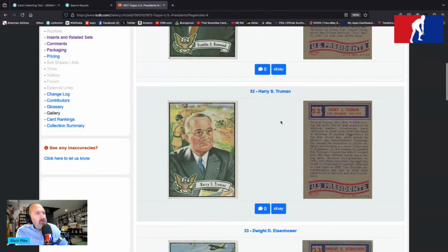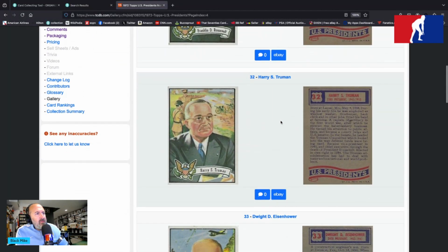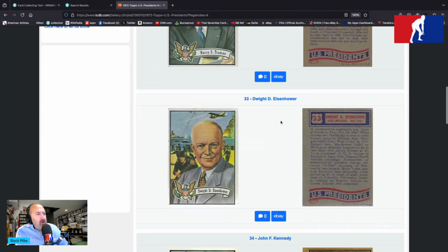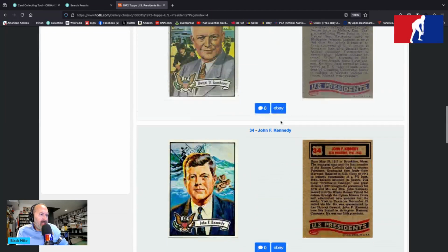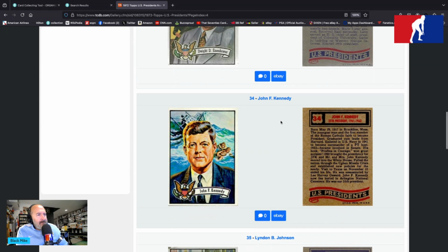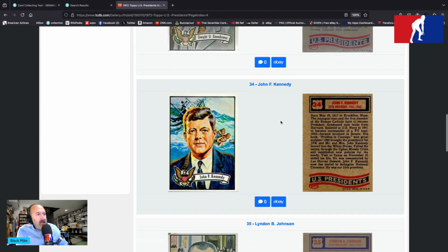Harry S. Truman is on the battlefield, we believe. I'm not sure which battle that was. Perhaps it was World War I, the Great War, they call that. Dwight D. Eisenhower, heavily involved in World War II. There's all sorts of carnage happening behind him. John F. Kennedy, he is swimming, practicing his lifeguard skills there off of Hyannisport and really earning that lifeguard merit badge, I guess.